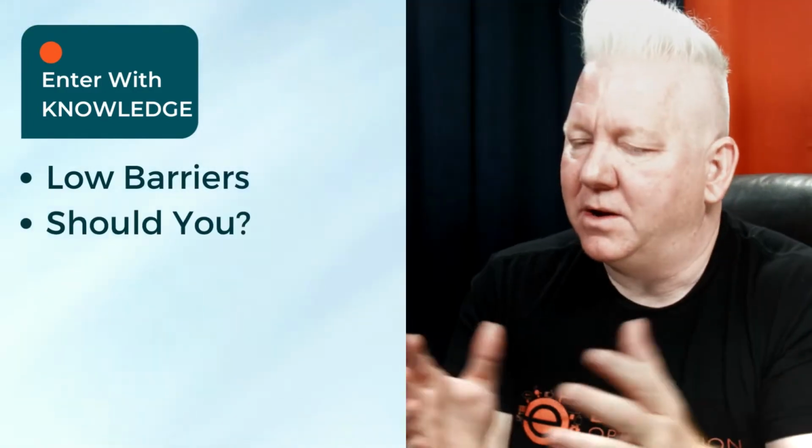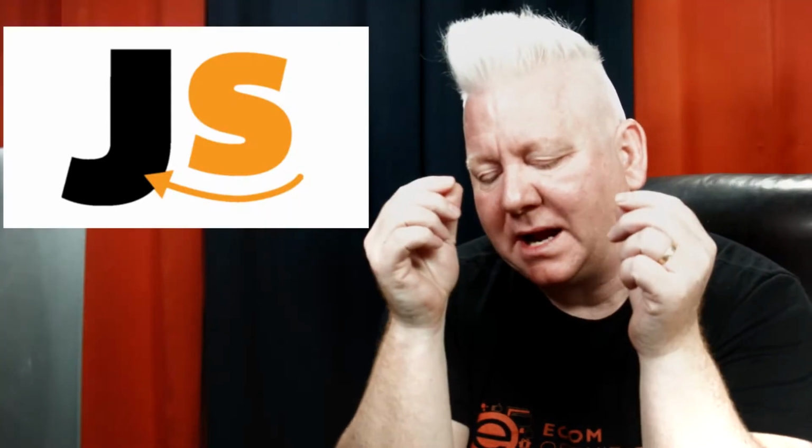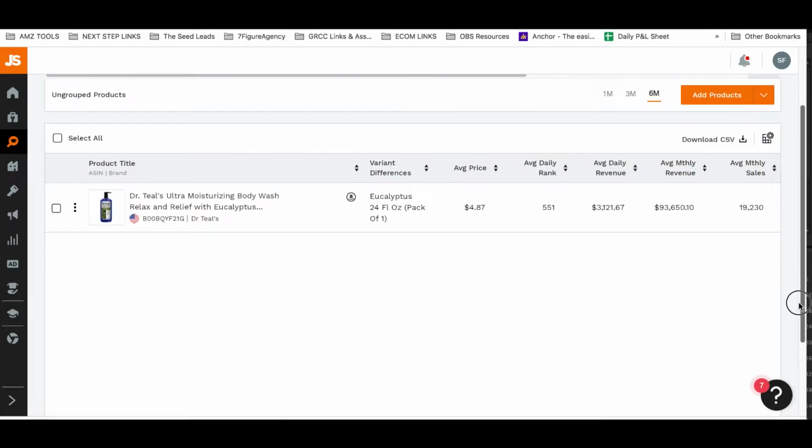The reason you need to know this is because the pet product category on Amazon is absolutely fiercely competitive. That means there are many pet products and pet brands that make a lot of money, and there are many that make nothing. So the best thing that you can really do is to take some time and get a CT scan of your competitors' pet product sales. Using simple tools like Jungle Scout and their product tracker, you can actually take a peek inside of your competitors' listings to see how they're performing with actual sales per month.